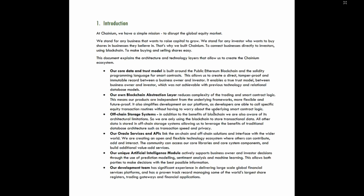As a developer, you'll also be able to access their core libraries, core systems, and everything else, so you can actually work and add value to their platform. And they're going to have their own artificial intelligence module, which sounds very interesting, and that will actively support business owner and investor decisions through use of prediction modeling, sentiment analysis, and machine learning. That will allow people, not only small businesses, but also investors, to make decisions with the best possible information. So it sounds like a very interesting project technologically. Let's take a closer look at the technological stuff that they're planning in the next section.